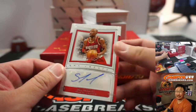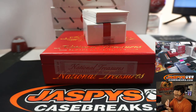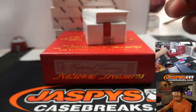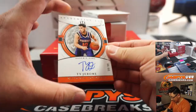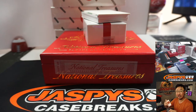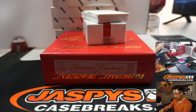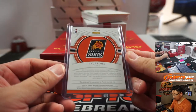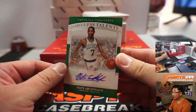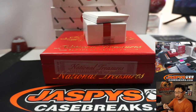/42/99 NBA greats, Sam Cassell, Rockets, goes to Ryan S. Ty Jerome, Apprentice Inc., 58/99 rookie auto for the Suns. That'll be for Josh Wilson. Got some green Celtics, yep. Nate Archibald, 86/99, Joe Cameron with the Celtics.